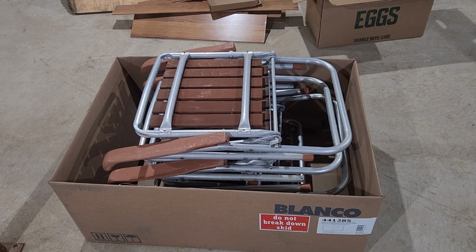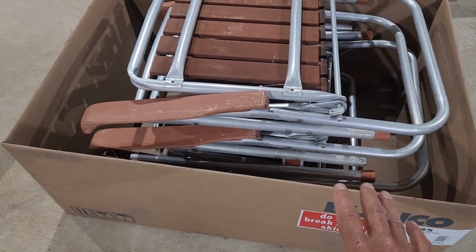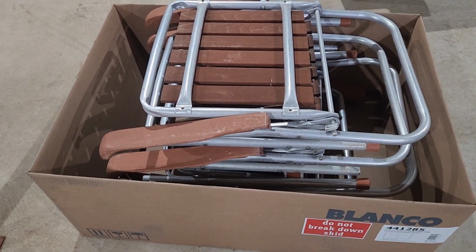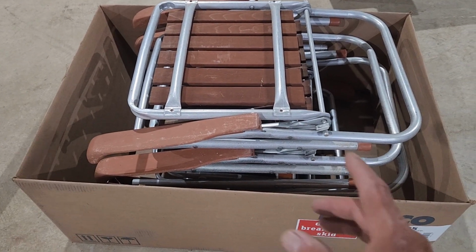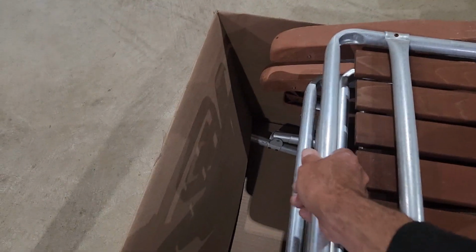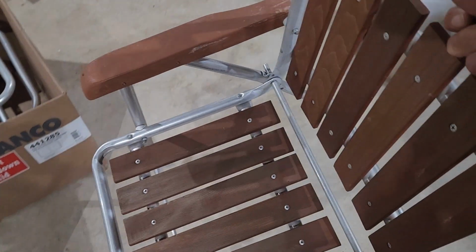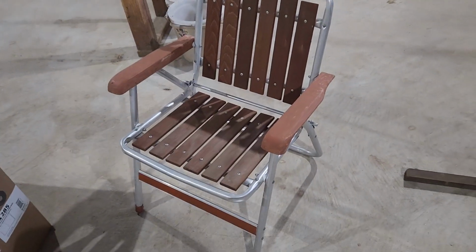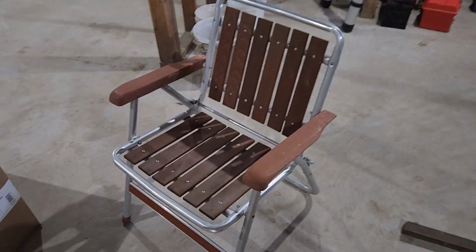Right here is what I recently bought, and these are in a box that our kitchen cabinets came in. This is just one box that a cabinet came in for our kitchen that Bridget and I installed. We had many of these, and we save boxes because they're good for shipping stuff. And this is what I bought. These are vintage. They're redwood slat aluminum folding lawn chairs or deck chairs. This is what they're called.